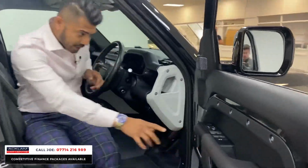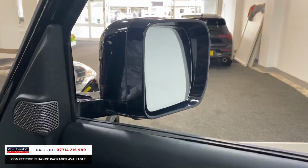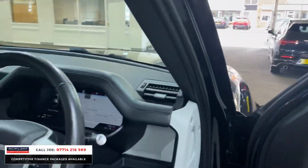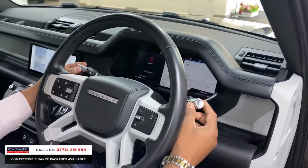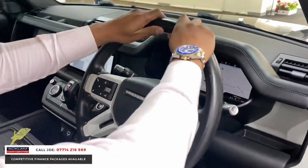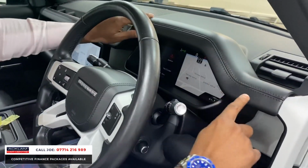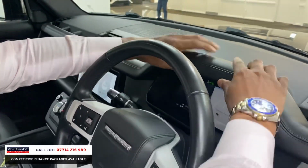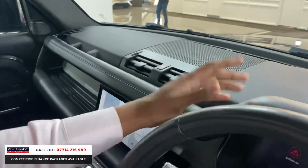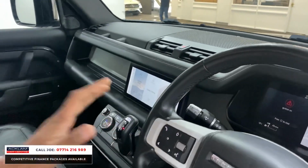You've got over here the memory seats, electric windows and mirrors, the fully digital live instrument panel just here, the new switches for automatic headlights, automatic window wipers, lane assist, cruise control. You've got a nice leather steering wheel, but then look at this. This is leather. I haven't seen many with a leather dash. A lot of them have that cloth stitched in, which is nothing wrong with that, by the way, but having this leather feel, real leather, it feels good.